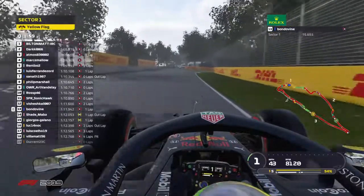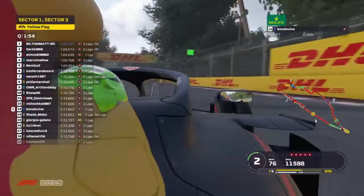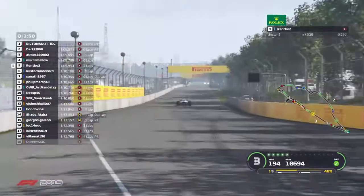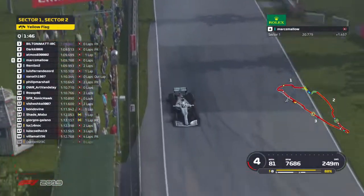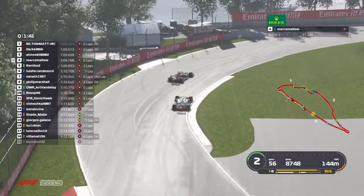Bondavine just letting his teammate Sanaf through. Sanaf doesn't want to go through though by the looks of it. And Izzy now holding up the Mercedes of Marshmello. Ooh, Marshmello going very wide.